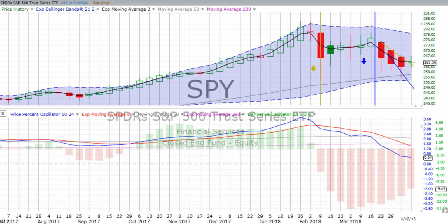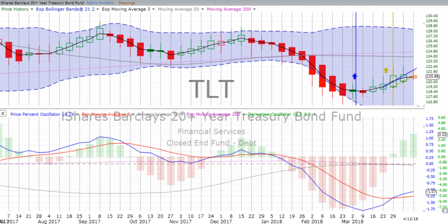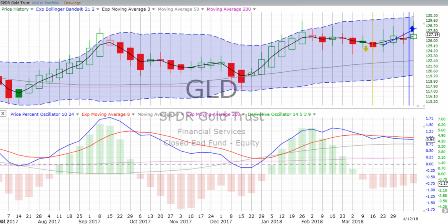We see Thursday wrapped up with a great day for stocks. We saw the S&P 500 up 0.82%. The Qs, the NASDAQ 100, up 1.20%. We saw bonds down 0.73%, gold down big 1.16%.